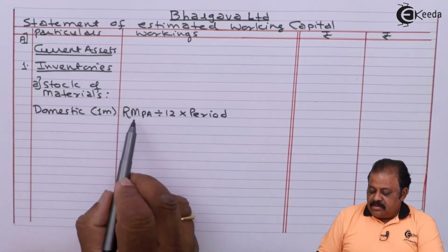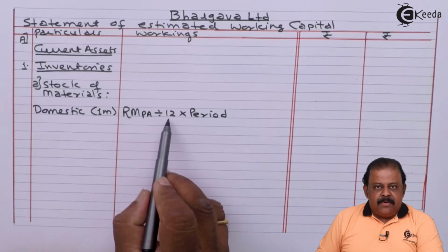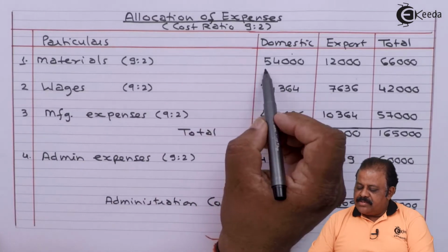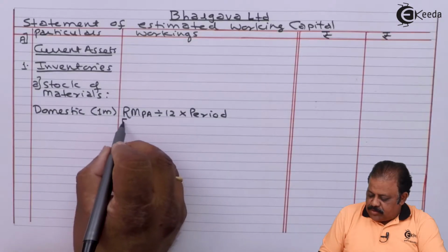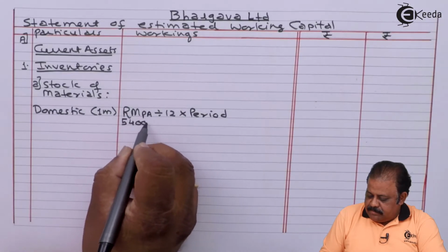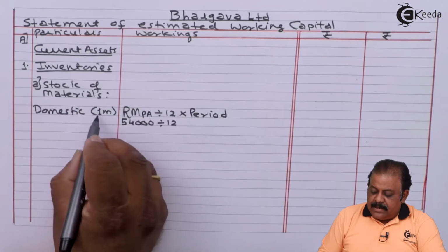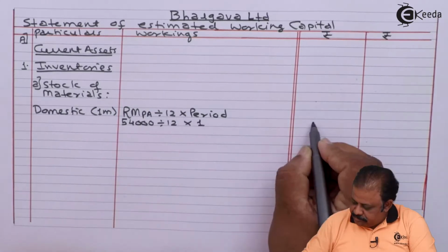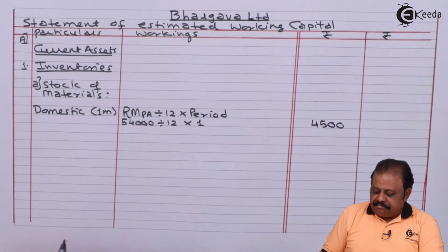In case of domestic, raw material per annum divided by 12 to get per month multiplied by period. Raw material for domestic we have 54,000 per annum. 54,000 per annum divided by 12 to get for 1 month, multiplied by period 1 month stock. So it is 4,500.